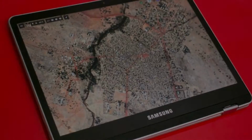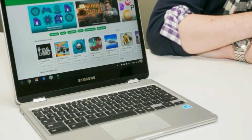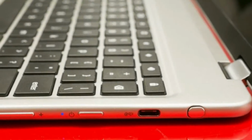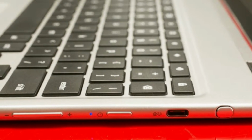There were plenty of games that did work. Google specifically recommended I try Asphalt 8, a car racing game that works with the system's built-in accelerometer, and a hack-and-slash game called Sacred. Both worked fine, although the racing game was a little choppy at times.